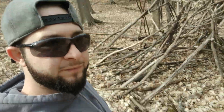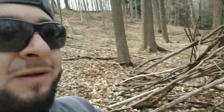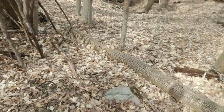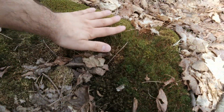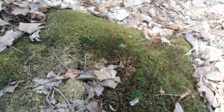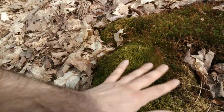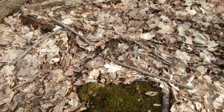The mansion is halfway built over here. Added on a little sticks. You know what I mean? Look at that moss looking good. See that powder on it? Yeah, it's supposed to got powder. Very cool.